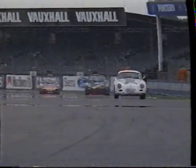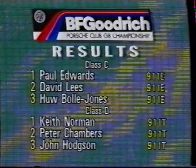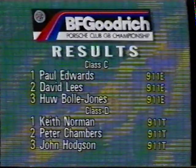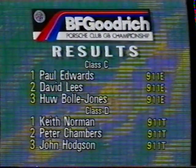Paul Edwards, and number 202 it is, who's going to claim victory very much back on the works. Second place is David Lees, just ahead of them there, the 356 of Caroline Lucas, and Hugh Ball-Jones comes across the line there just in the background in third place, just ahead of the recovered Serge Davis. Confirmation then, Edwards, Lees and Ball-Jones, first, second and third in Class C, while Keith Norman claims his 10th win of the season in Class D.